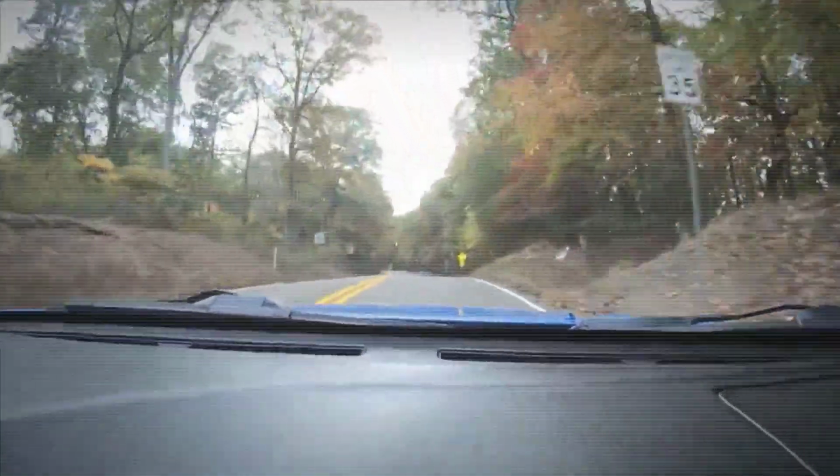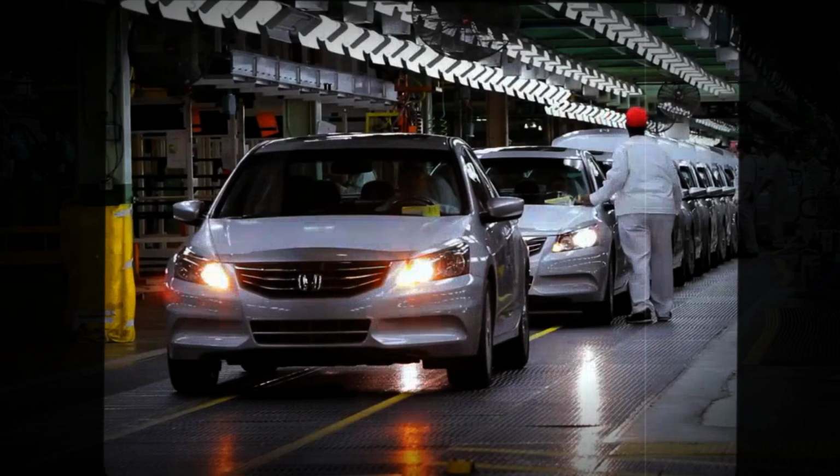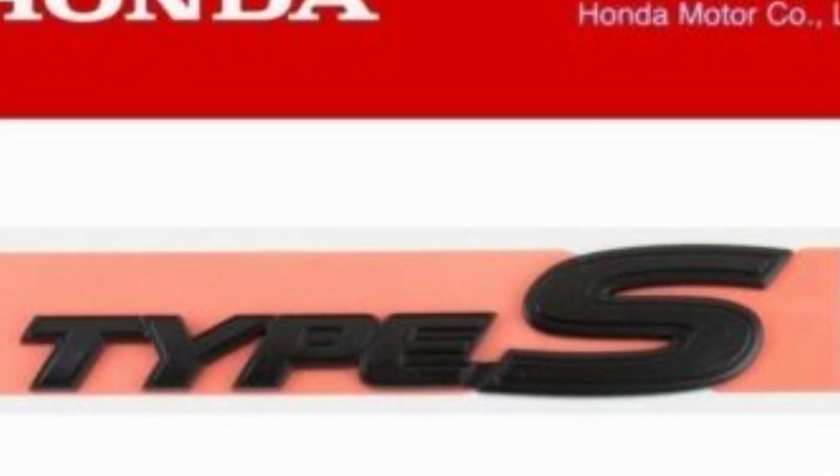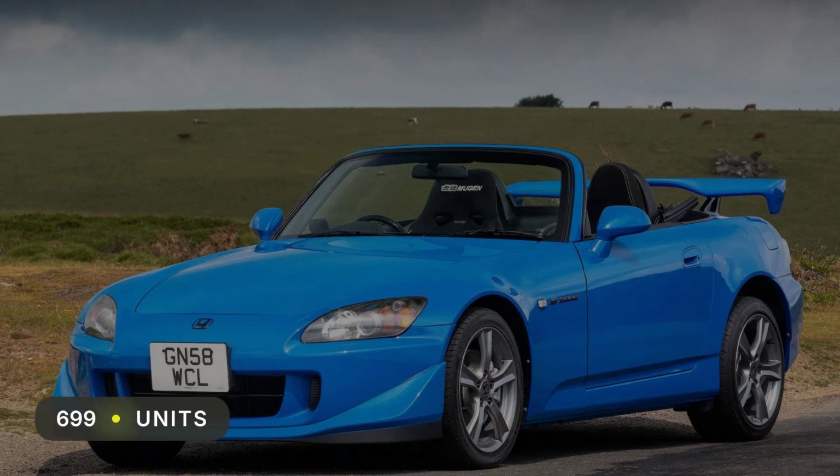Honda reserved its boldest moves for the S2000's most exclusive variants. In Japan, the Type S arrived as a sharpened limited-run model with only 699 units produced.